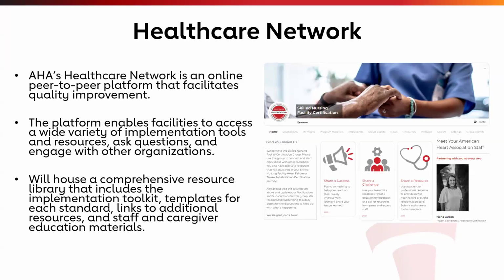Okay, so one of the great resources that we have out there is called our healthcare network. This is different from the QCT, but our healthcare network is an online peer-to-peer platform that facilitates your journey towards certification and even afterwards. It enables facilities to access a lot of tools and resources, and even ask questions and engage with other organizations. You might get questions like, does anybody out there have a dysphagia screening tool that they'd be willing to share at their skilled nursing facility?